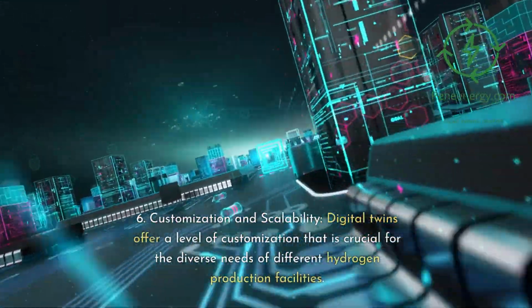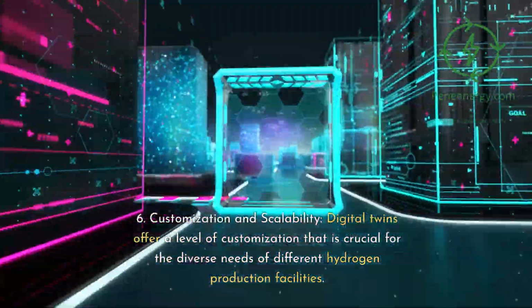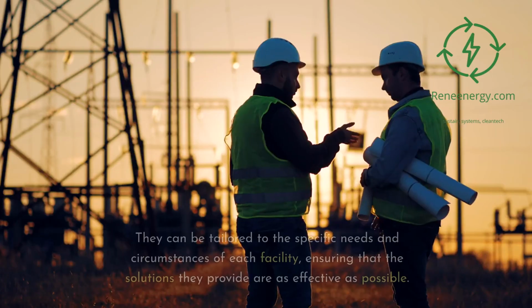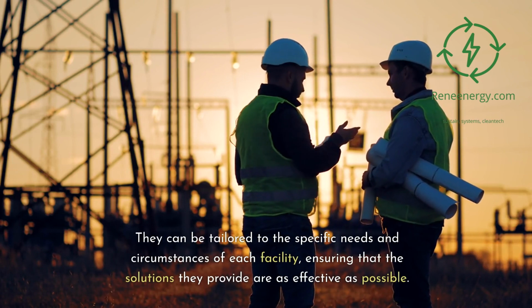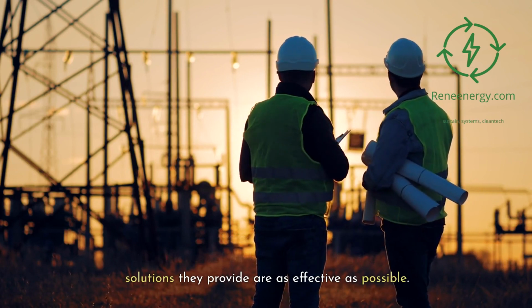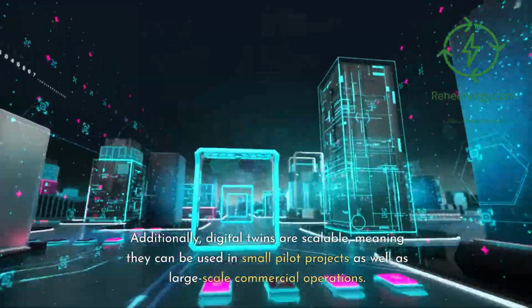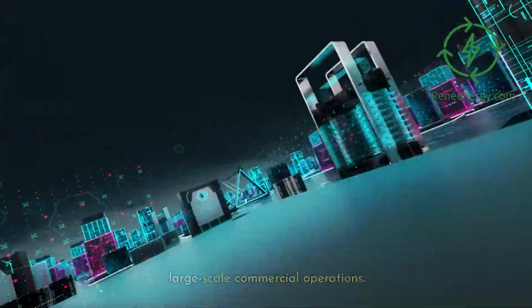6. Customization and scalability. Digital twins offer a level of customization that is crucial for the diverse needs of different hydrogen production facilities. They can be tailored to the specific needs and circumstances of each facility, ensuring that the solutions they provide are as effective as possible. Additionally, digital twins are scalable, meaning they can be used in small pilot projects as well as large-scale commercial operations.